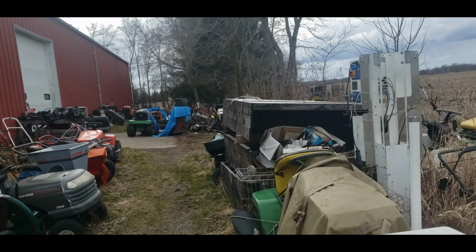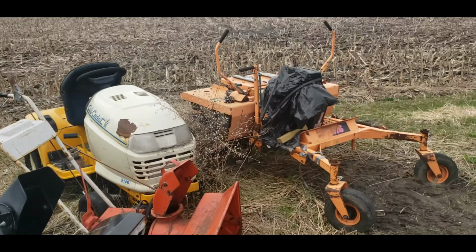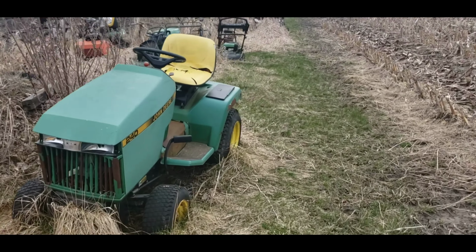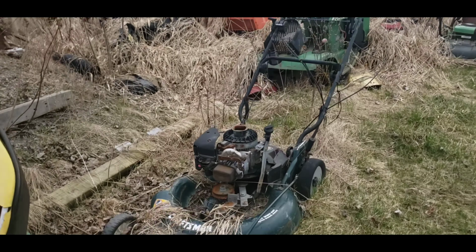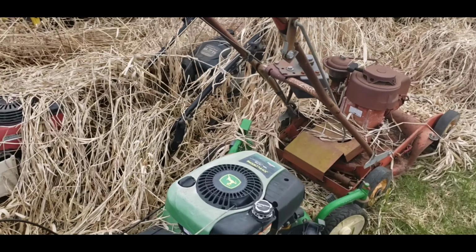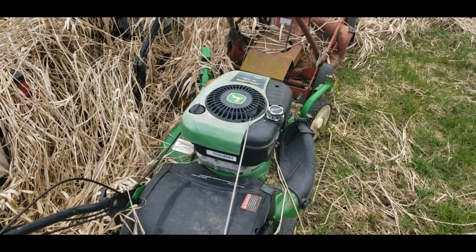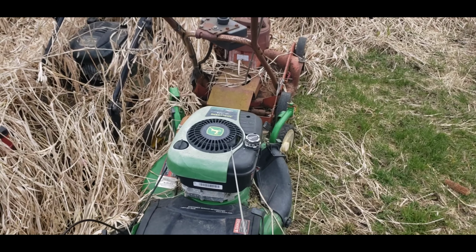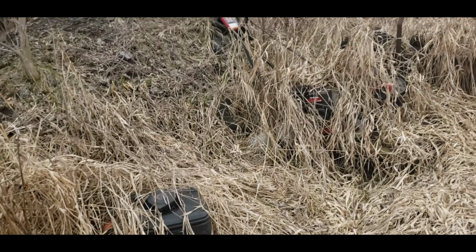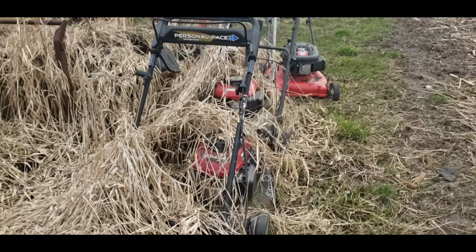So, parts galore. And I did come over and look at this John Deere at one time. Still sitting over here. This right here, I did come over and look at this. He's got stuff all grown up in here. Look at this. Probably doesn't even know what he has. If something does come up missing, will he even know it?